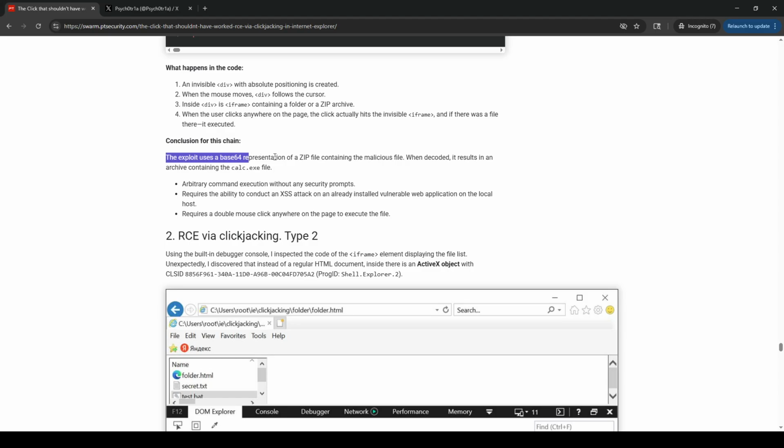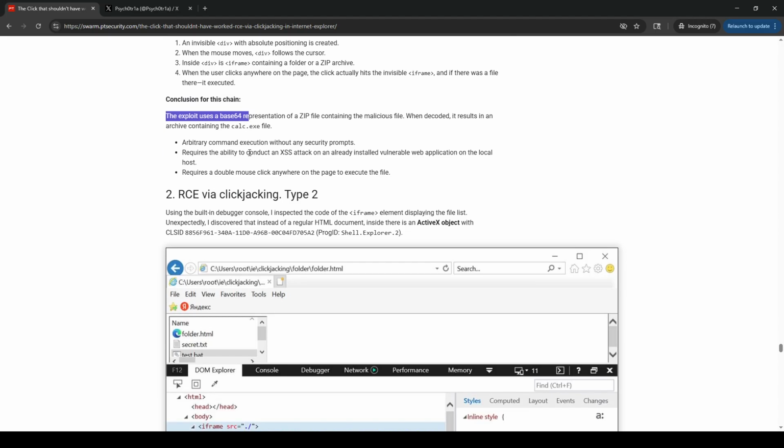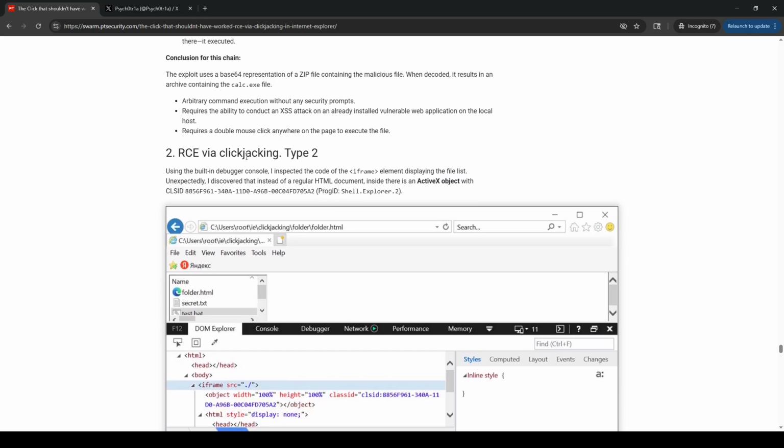Conclusion for this chain: this exploit uses a base64 representation of a zip file containing the malicious file. When decoded, it results in an archive containing the clickjacking file. Arbitrary command execution without any security prompts requires the ability to conduct an XSS attack on an already installed vulnerable web application on the localhost. Yeah. Requires a double mouse click anywhere on the page to execute the file.